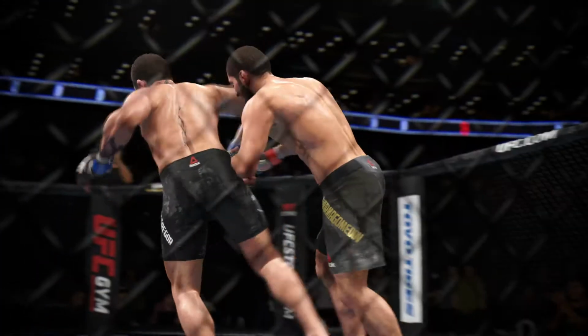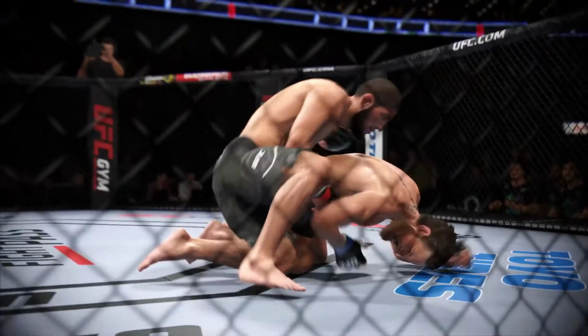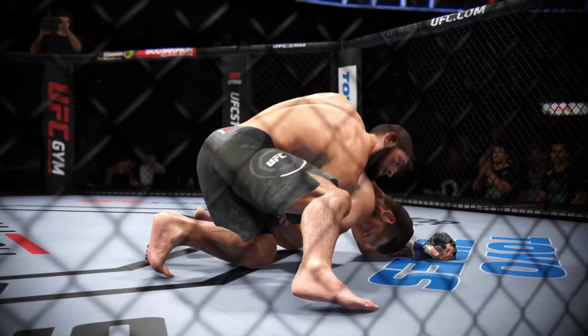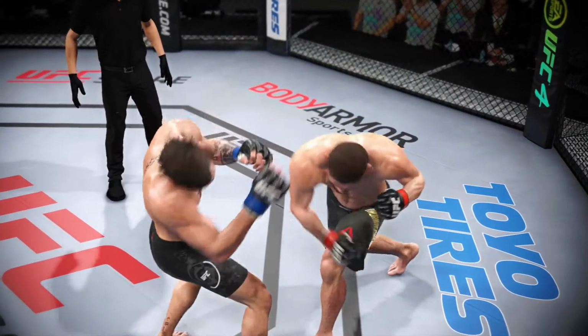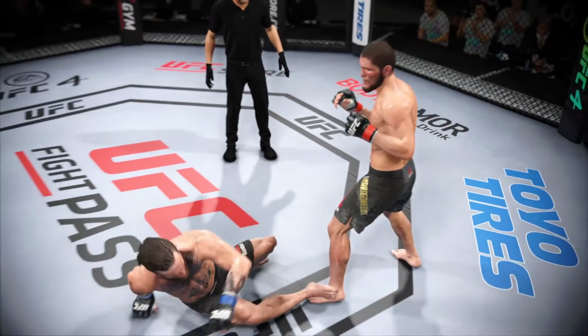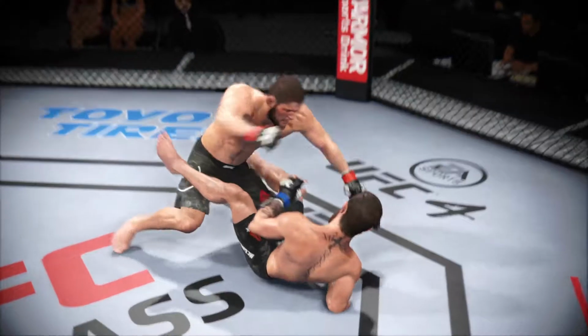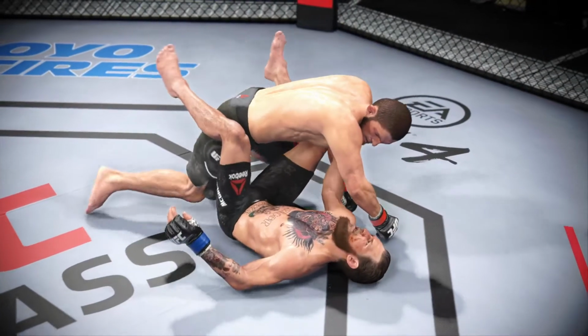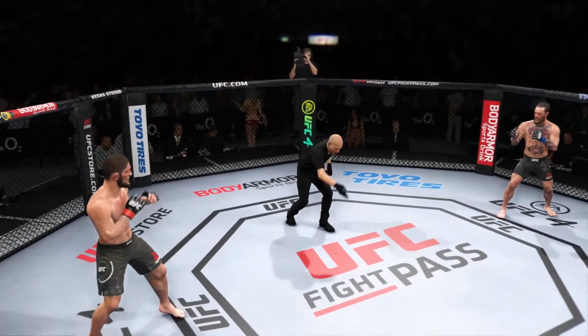All right, let us now look back at some of the highlights from that round, and there just aren't that many guys on this roster that can keep up this offensive wrestling pace over 15 or 25 minutes. But he's one of those guys. He is one of those guys that's able to continuously take you down even if you get up over and over. He has this ability to maintain that pace and pressure that he can wear his opponents down. That's why you see him get so many finishes as the fight progresses.